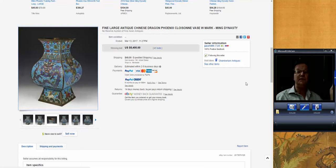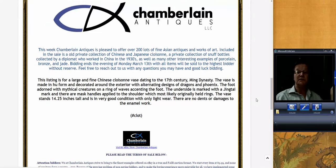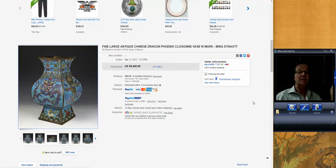And it brought $5,400. How big was this? This thing was a good size, though. It was 14 inches. Nice big one. And very good. His sale overall did quite well.